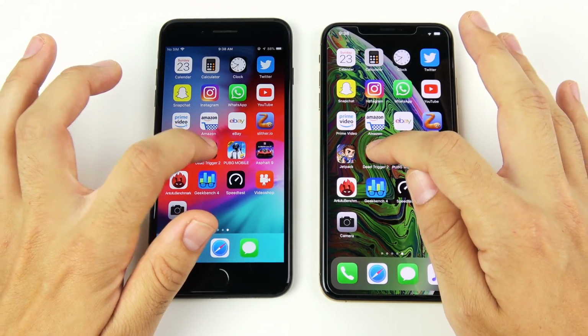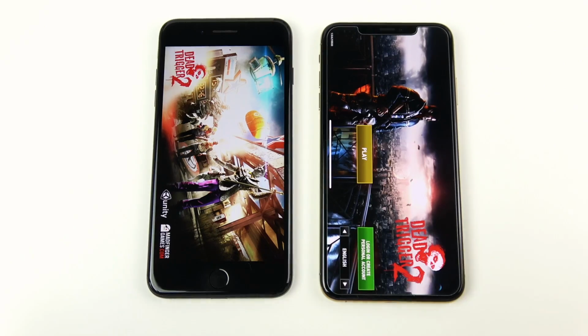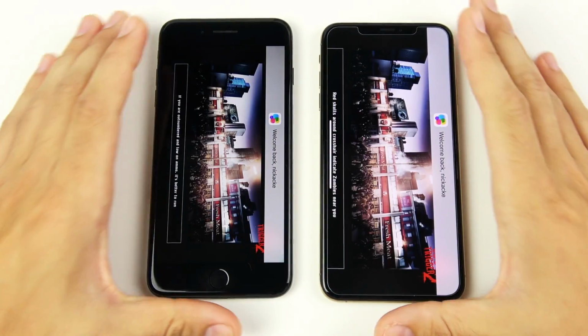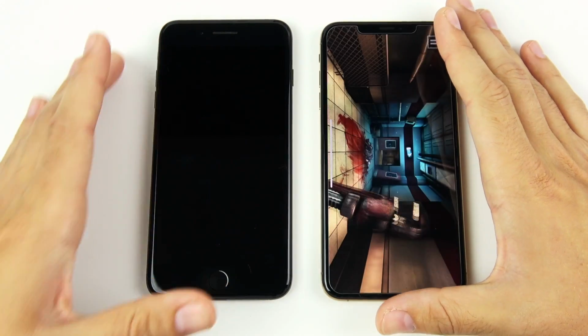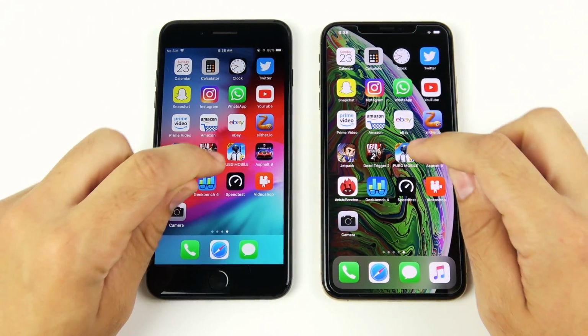It's pretty fast. Let's go into Dead Trigger 2, a more graphically intensive game here. It's like medium intensive. You can hit play. We've seen that the XS Max was a win there over the 7 Plus, but I'm pretty sure that the 7 Plus users seeing this are pretty proud of that performance so far.